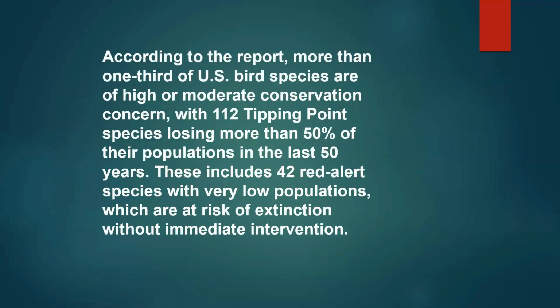According to the report, more than one-third of U.S. bird species are of high or moderate conservation concern, with 112 what they call tipping point species, which have lost more than 50% of their population in the last 50 years. These include 42 red alert species with very low populations, which are at risk of extinction without immediate intervention.